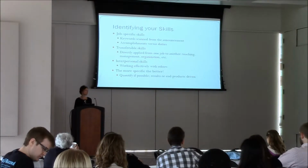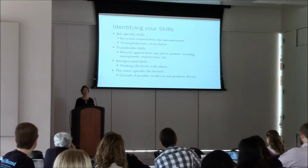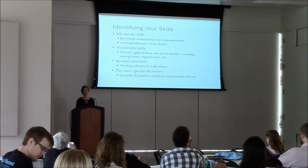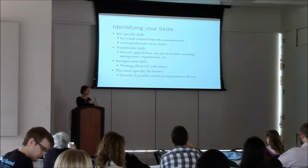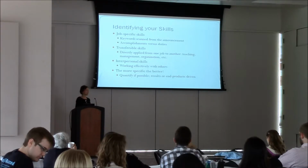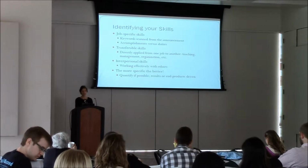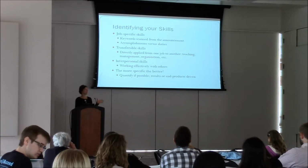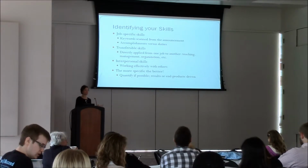Interpersonal skills, those are also very important. How do you effectively work with others? Again, use your collaboration. Have you collaborated efficiently? Can you prove it by looking at your publication record? And again, quantify. Tell them exactly what the results or the end product were that were achieved through those specific skills.